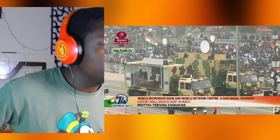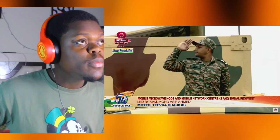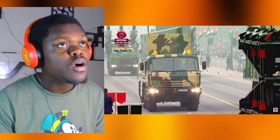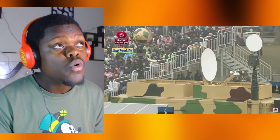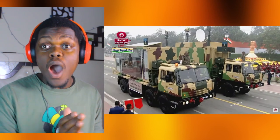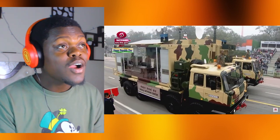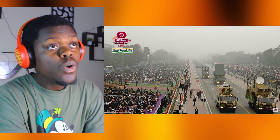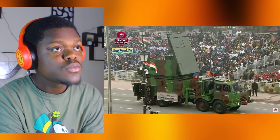Whoa! Mobile network? Microwave node and mobile network center. Core of signals, mobile. This is insane! Massif Ahmad of 2 Army Headquarter Signal Regiment. The column consists of 2 vehicles, a mobile microwave node along with the mobile networking center. Wow! And this can operate on optical, microwave and satellite media to provide triple play services, including voice, data and video to field formations in active hostilities. Truly this is insane! Next generation network vehicle, an enabler of network centric operations. Wow! I'm so impressed. The motto of the Corps is Tivra Chokas, meaning swift and secure.